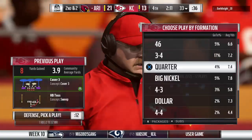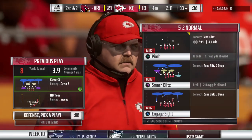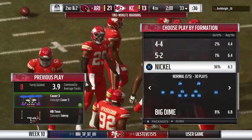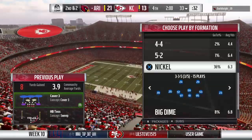A good run there on first down, and it'll leave them with a 2nd and 2. Here's a 2nd and 2 now from the 33. Time for a break. We'll come back, see what transpires after this.